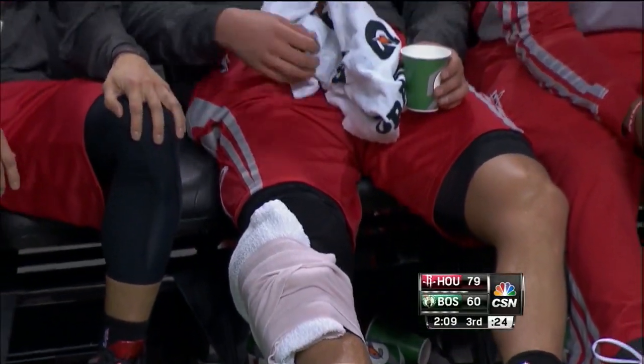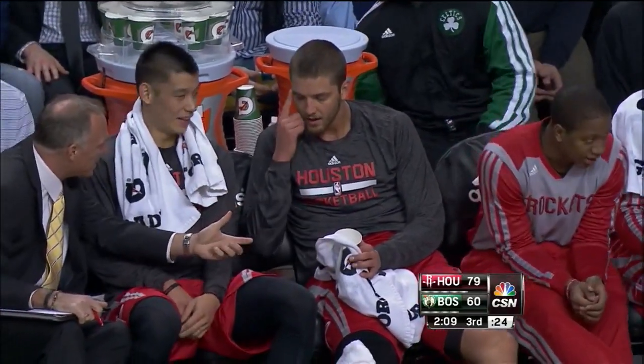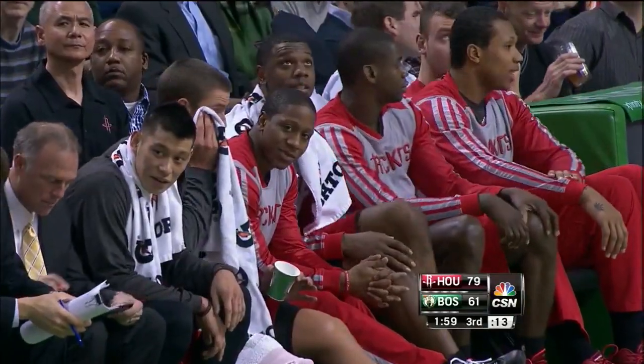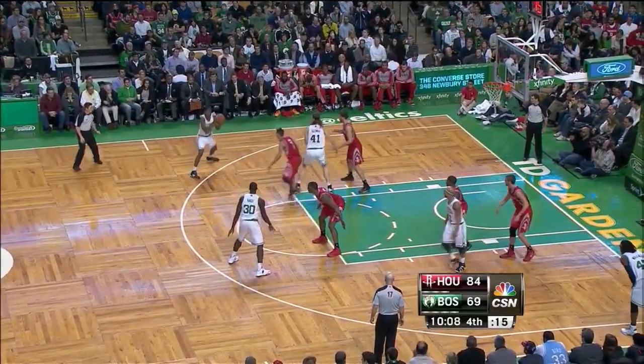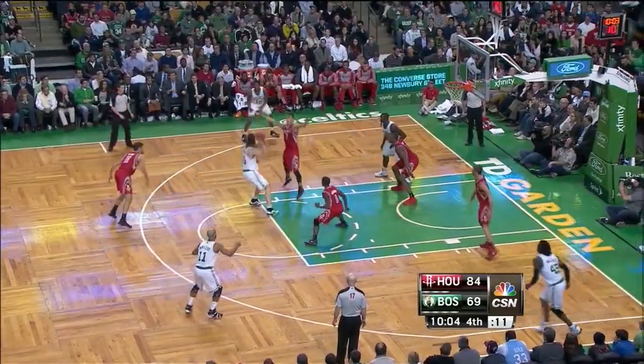How about these assist numbers? You see Chandler Parsons over there with the heat pack on, but the Rockets have 20 assists on 28 field goals, only 7 turnovers. That play right there was almost a turnover, but this is the part of the Rockets game that they've got to get better at. The maturity level of finishing off games and not giving teams like the Celtics or the Wizards a chance to come back.